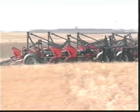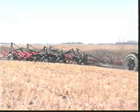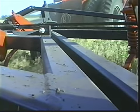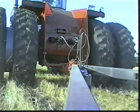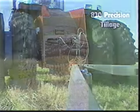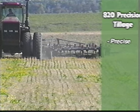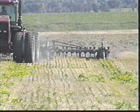The real advantage of the 820 Precision Tillage is the flexible frame design. The frame is built to flex along traditional hinge lines as well as along diagonal hinge lines within the wings and inside the center section. The hitch also flexes at the frame. The first advantage of the flexible frame is precision. The 820 follows the land like no other machine, maintaining the proper depth in uneven terrain.